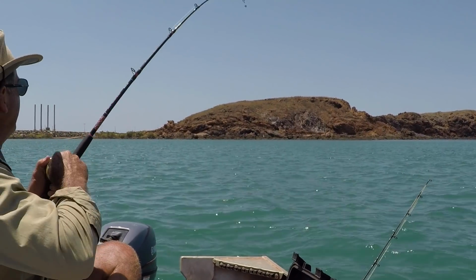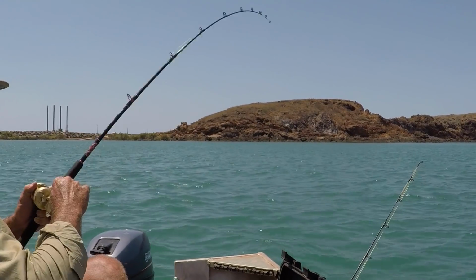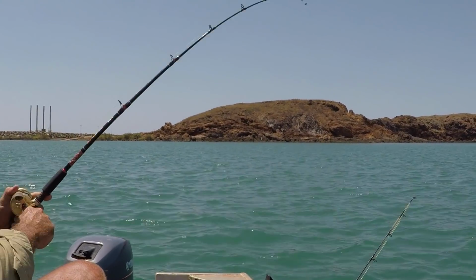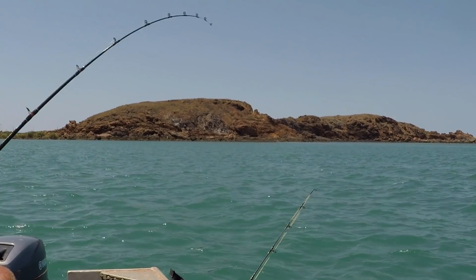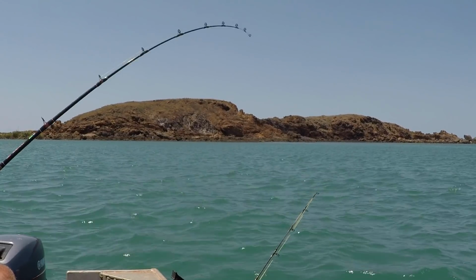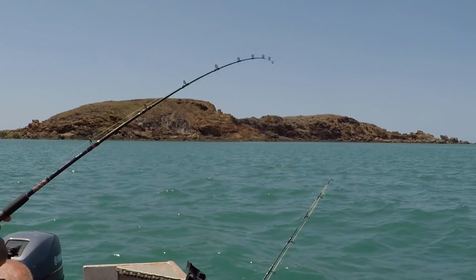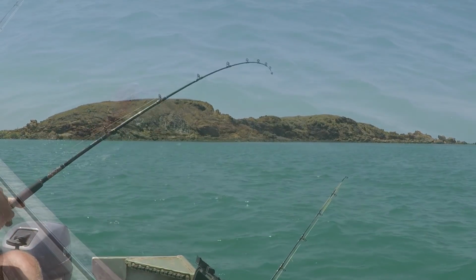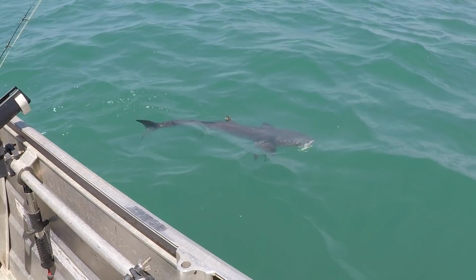There he is over there. Oh, there he is, all right. I don't know what it is. No, I'm a little bit concerned, it might be a shark. It is a shark. Oh, might not be. That's a big king.